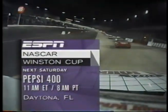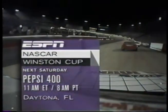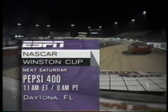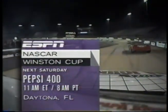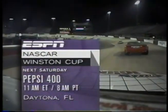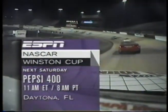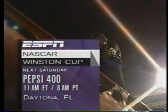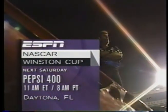And how about some Winston Cup action? We're talking about a simulcast. We're going to do that once again. We did it at Darlington early in the year. Pepsi 400 coming up next Saturday. Remember, it's Saturday, 11 a.m. Eastern time from Daytona Beach, Florida. All of our Speed World cast will be down there at the World Center of Racing as we head to the beach for the Pepsi 400.